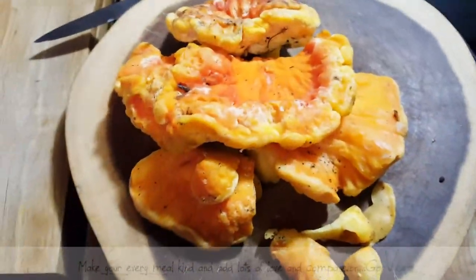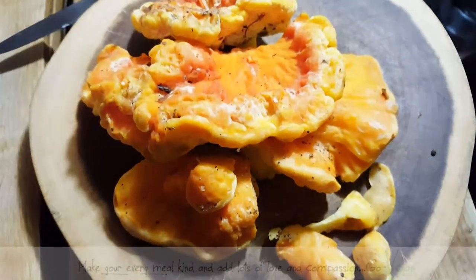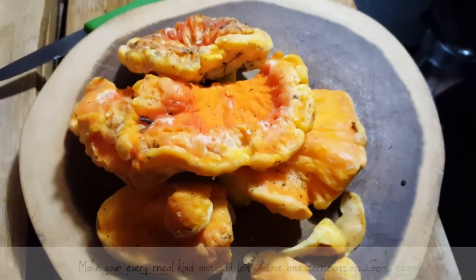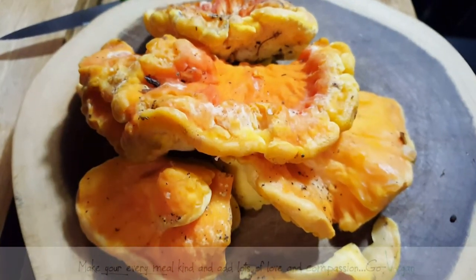Okay, guys, this is my chicken of the woods. I'm excited, and hopefully tomorrow I'll show you how I'm going to cook these. It's going to be the first time we taste them, so I am super excited, and so is my daughter. So there you go. We did pick a giant morel. I'll show you.